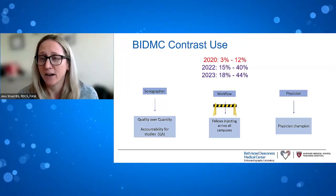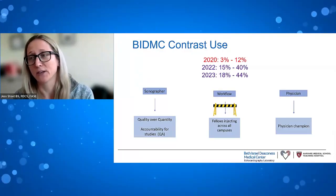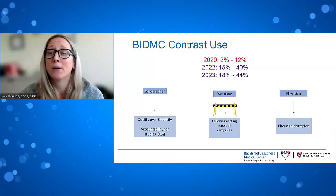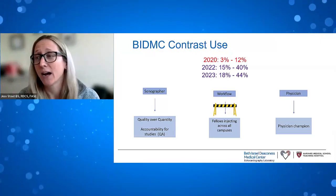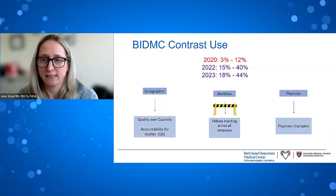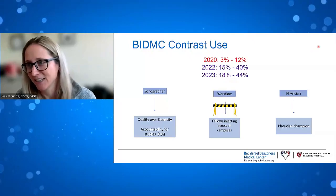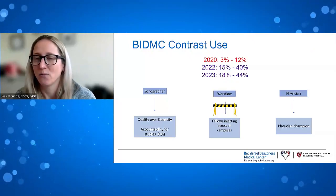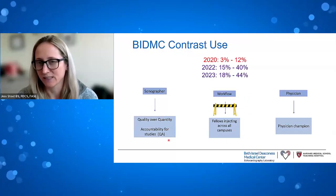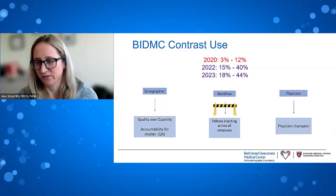And then finally, Jordy touched on this. So the physician champion, Jordy and I are both huge advocates for contrast use. Between the 2 of us, we're probably pretty insufferable, honestly. But all things combined, you can see that our contrast usage has increased, from 18 to 44%. So that disparity is outpatient versus inpatient. And so we know the outpatient barrier is IV. And so we did start recently working on having our sonographers get IV certified.